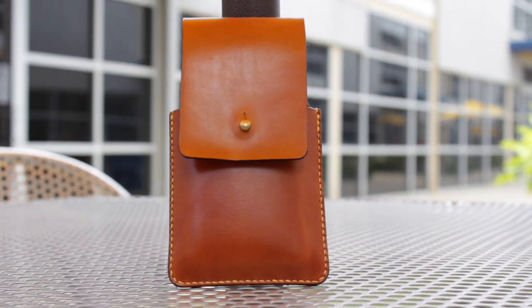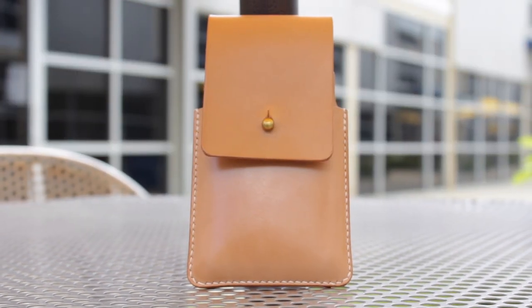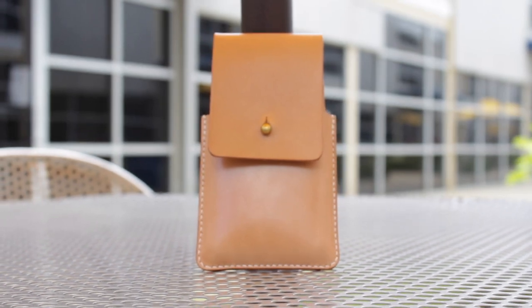I'm personally not much of a holster guy, but that's just me. There are plenty of people out there who love holsters, and this case will be wonderful for them.